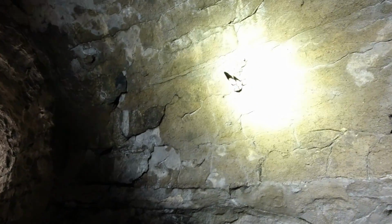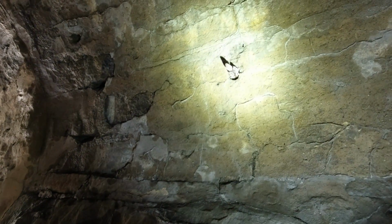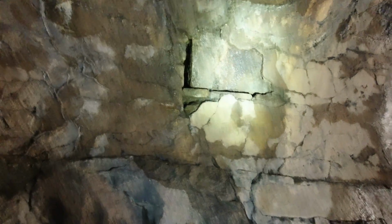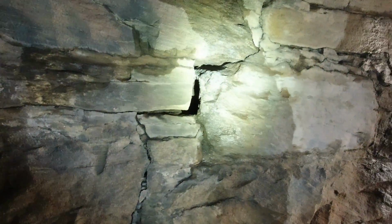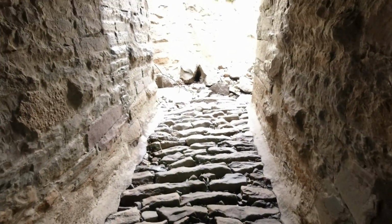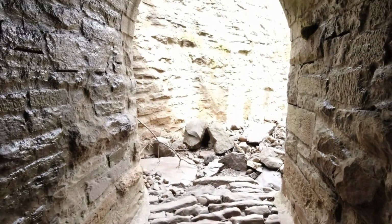Got something sticking out there. Let me try to turn down the intensity. Yeah, this is really well built. I'd imagine this is probably from the 1800s. You know, and water flows through here. Tomorrow, there'll be water flowing through here. It'd be really cool to see. And here we are at the end.